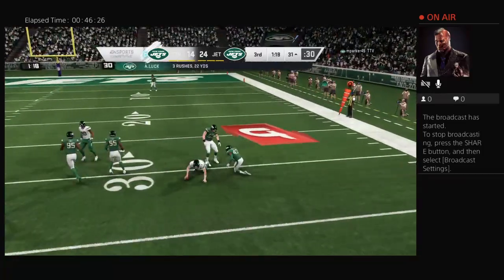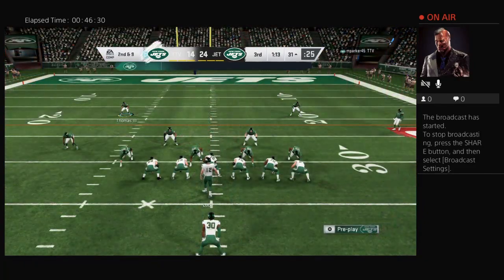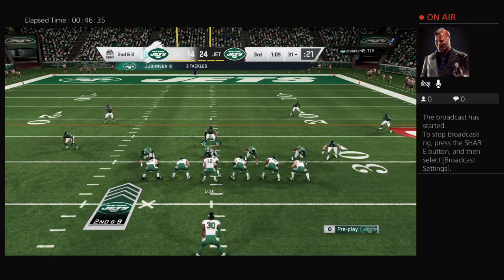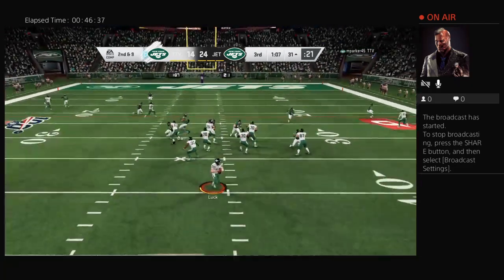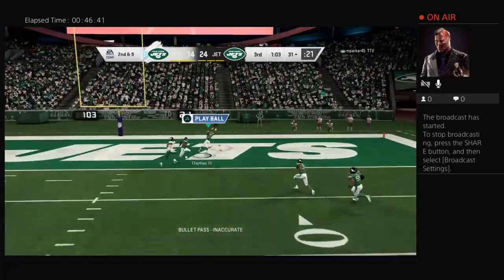Flush to his right. He'll get just a yard on the scramble. It's 2nd down. Yeah, he only gets a few yards on 1st and 10, but he's better off doing that than throwing an incompletion or even worse, an interception. Throwing again on 2nd down. Luck. Oh, he's going to let this go for the end zone.